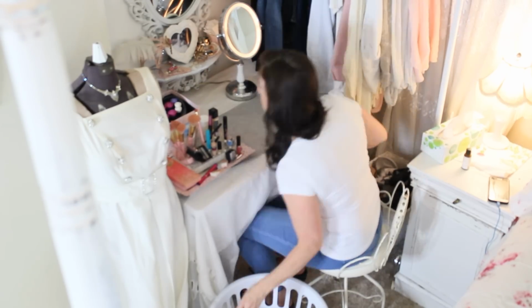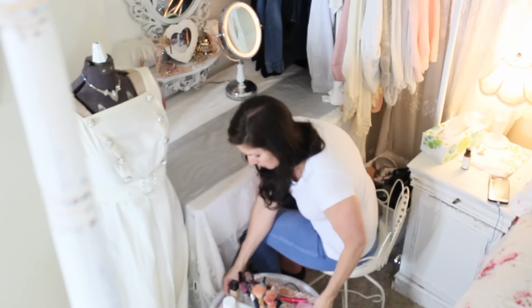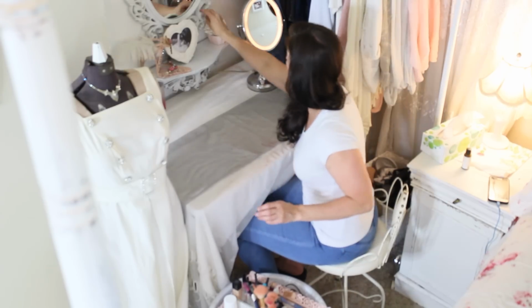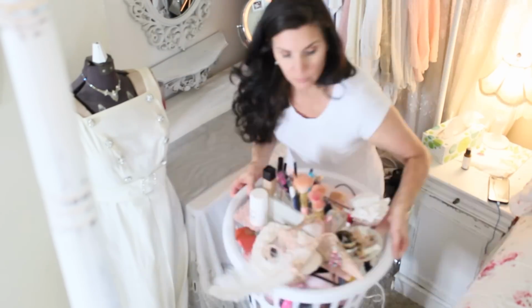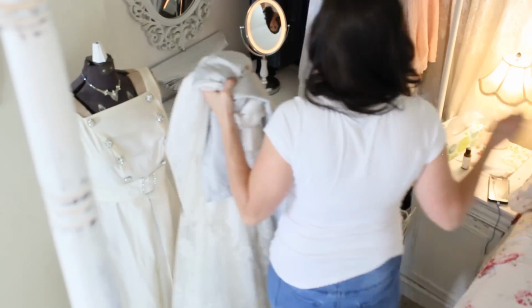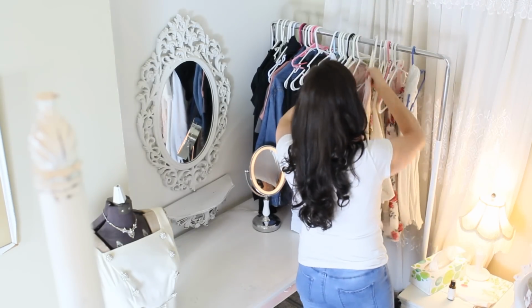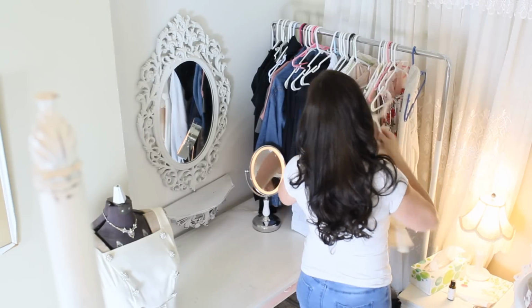So now that my hair is done, I'm going to go ahead and begin to declutter my little beauty space here. I want to take everything off of the table. I've decided to remove the table covering. It's just really getting a lot of makeup and hair and all kinds of stuff all over it, so it's really not serving a great purpose here. So I'm just going to clear everything off. And then this is when Josh is going to come in and take that big mirror off, and we're just going to revamp this space a little bit.